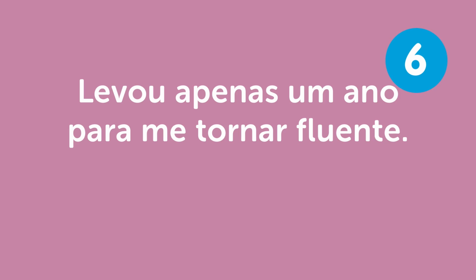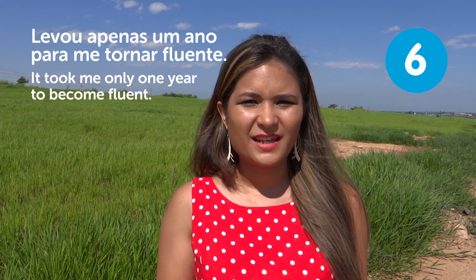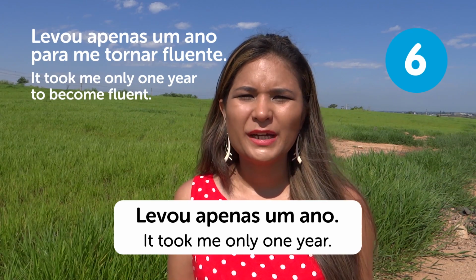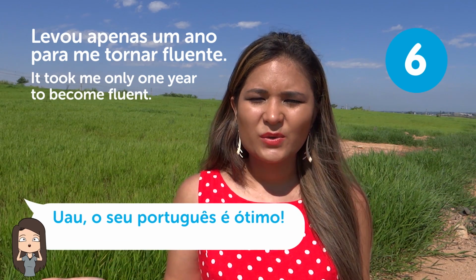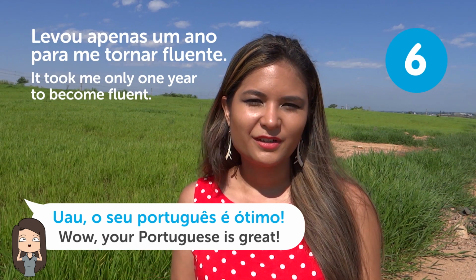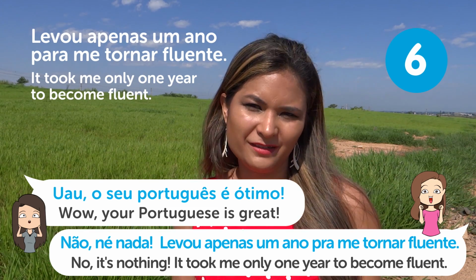Levou apenas um ano para me tornar fluente. It took me only 1 year to become fluent. I think if you're a native Spanish speaker, you might say levou apenas um ano. But if you're an English speaker, it might take a little longer if you don't dedicate all your time to learn Portuguese. If someone tells you, wow, seu português é ótimo. Wow, your Portuguese is great. You can answer, não, não é nada. Levou apenas um ano para me tornar fluente. No, it's nothing. It took me only 1 year to become fluent.